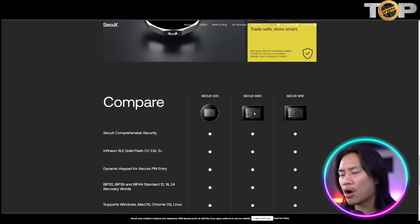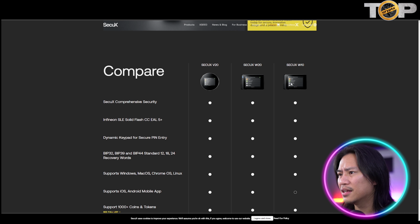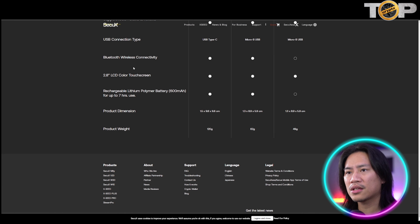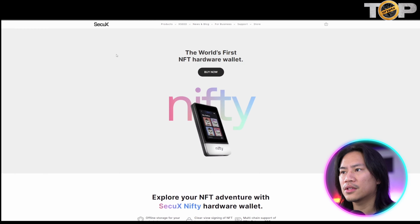So these are the different models that they have. All of them are looking slick. Nice, very nice. So SecuX V20, you have W20 and you have W10. So these are their features. Okay, let's go ahead and check out this one.